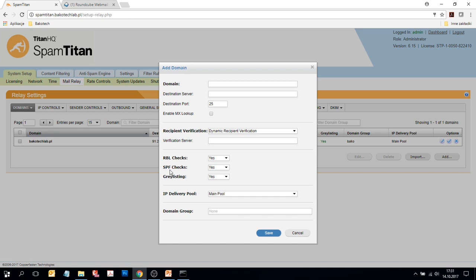A sender policy framework check allows the owner of a domain to use special DNS records to specify which machines are authorized to transmit email for that domain. And if this option is turned on, SpamTitan can check these DNS records to make sure that email comes from a location that the domain authorizes. Let me skip gray listing now. I'll tell a little bit more about it later.